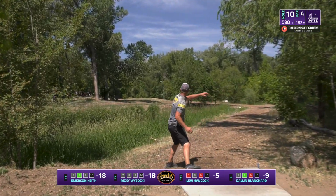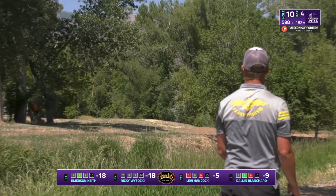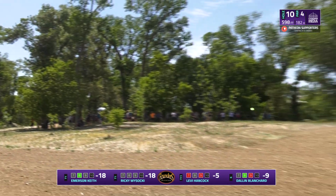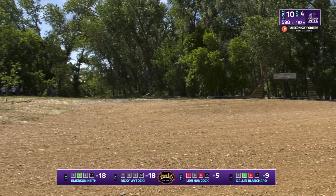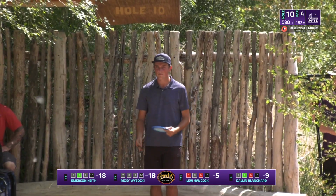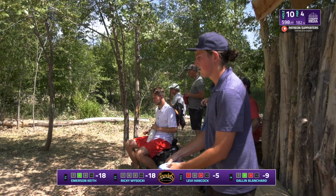Here we get to see Dallin open up. Great power. Good flip up. Wow. Yeah, plenty of power. That was every bit of 500 feet.